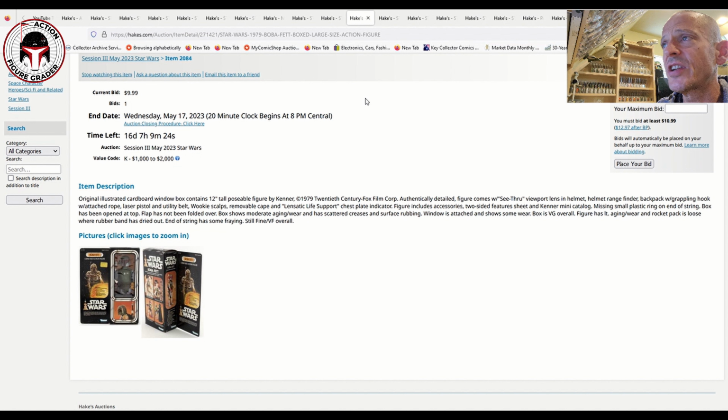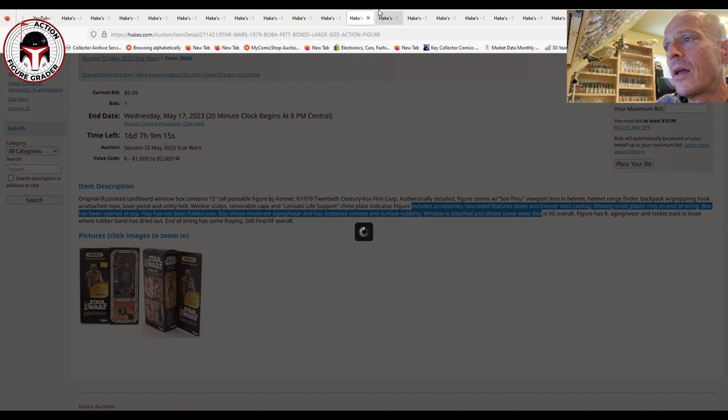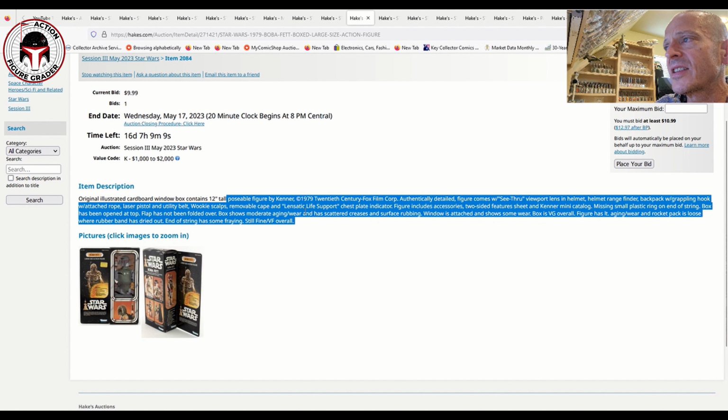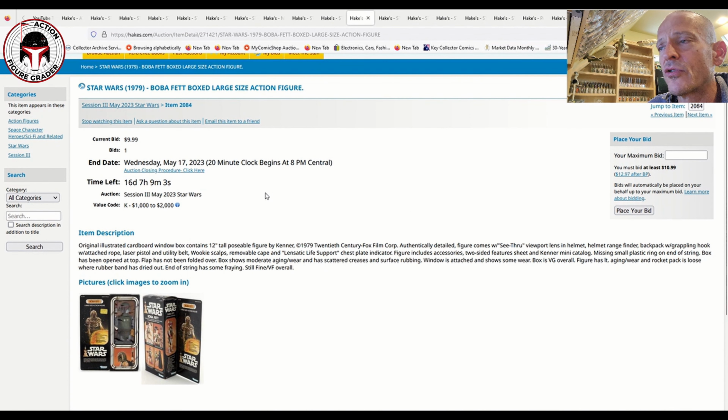Next up is a 12-inch series Boba Fett, and this one still has the window still attached. It does have some wear, but the box looks to be in pretty good shape overall. And, I don't think it's mint and sealed box anymore, but it says displays fine to very fine. So probably like a 75 grade would be my guess on that. But, again, the value code of $1,000 to $2,000, again, I would be really shocked if it gets anywhere close to the upper end of that price range.